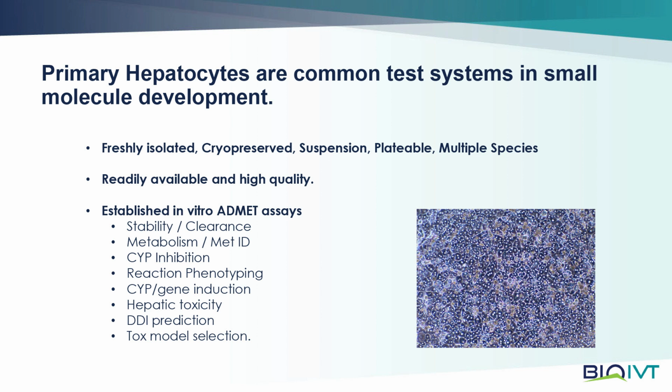Cryopreserved hepatocytes are not as hard to get as they were in the past, and the quality, ease of use, culturability, and lot selections have jumped leaps and bounds since the first days of cryopreservation and the offering of cryopreserved hepatocytes. The use of cryopreserved hepatocytes has been well qualified, and they are commonly used for stability assays, MET-ID, CYP induction, CYP inhibition, among various things, and they're commonly used for hepatotox assays.